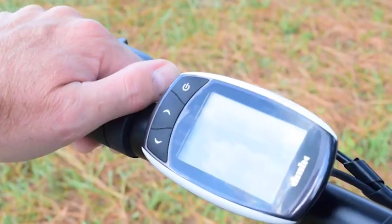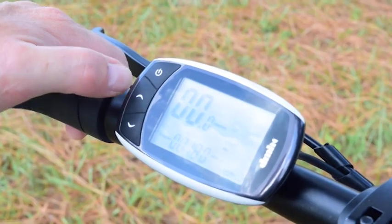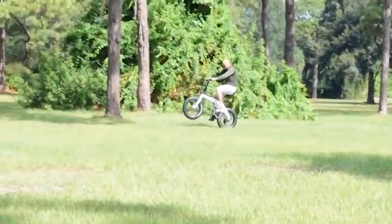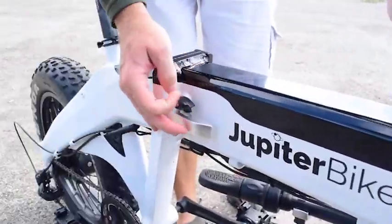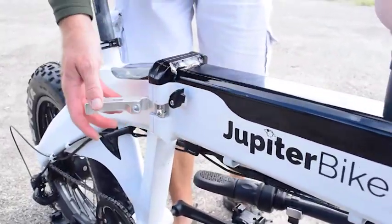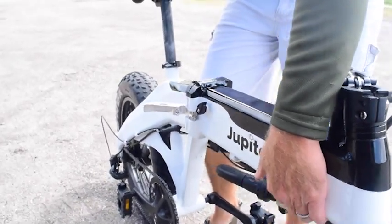Also have the Defiant, which is our new fat tire e-bike. This one rides more like an ATV. The 4-inch fat tires will go over practically anything with a max speed of 20 miles an hour on throttle alone and 5 levels of pedal assist. This is a great option for your customers too.